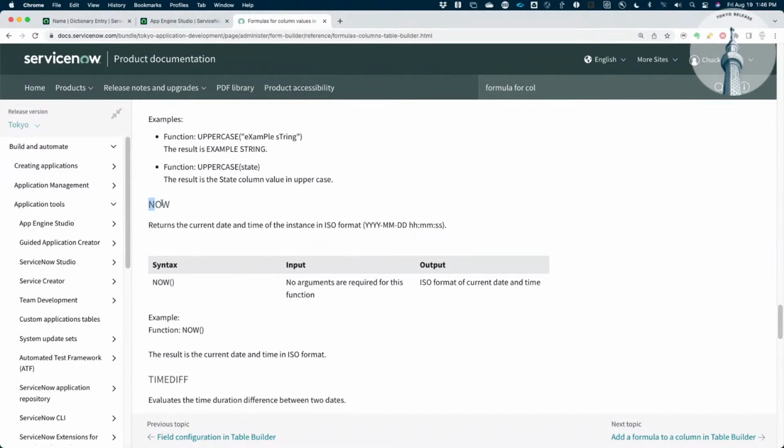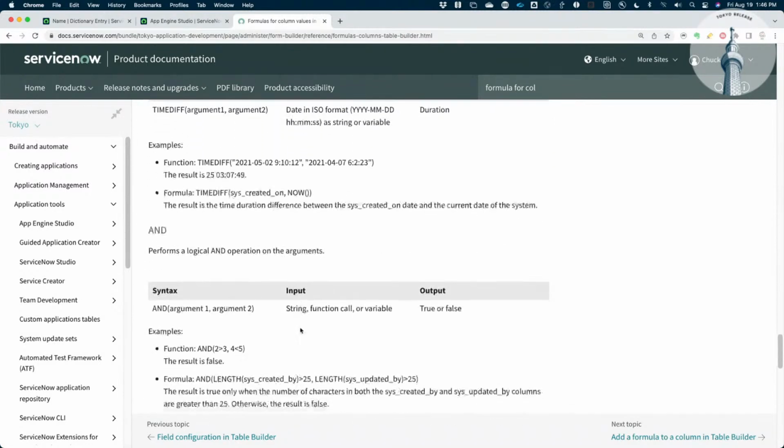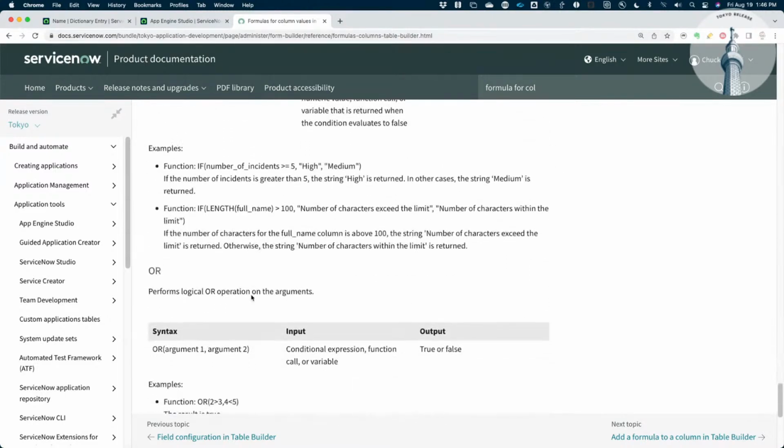Now has nothing to do with ServiceNow. It simply tells you the current date and time in ISO format. And we have logical operators in case you want to do something inside an if. We have an and, if, and, or.